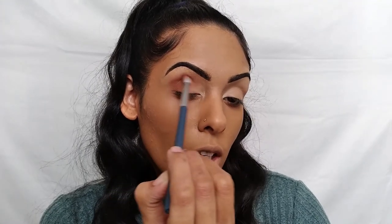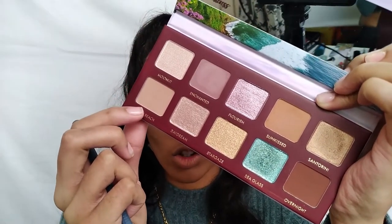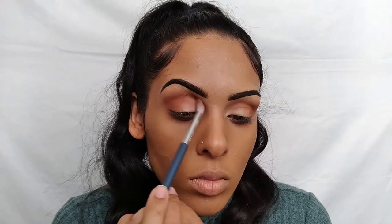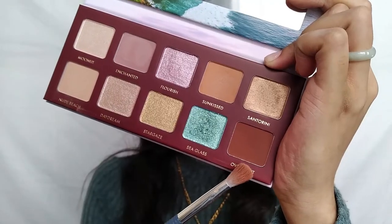I'm going to go ahead and do my other eye off camera and come back and get into the next shade. So the next shade I'm going to go into is Nude Beach, this one right here. And we're going to still do that along our transition, but more towards the inner corner. You're going to see what I'm saying as we're doing it. Other eye, and then we'll be right back. So next I'm going to take a little bit of the shade Overnight, and we're just going to use that to deepen the crease just a little bit.